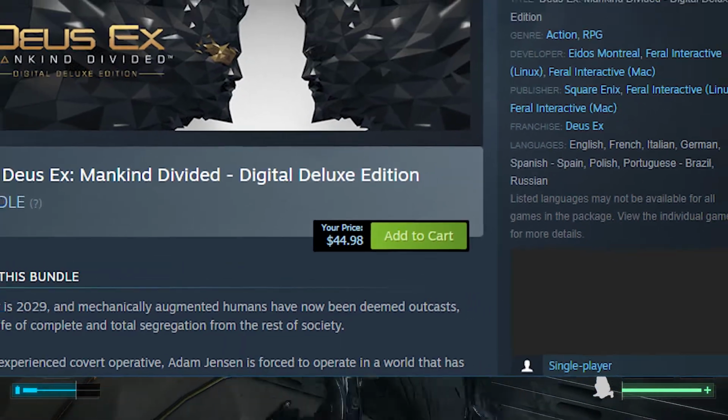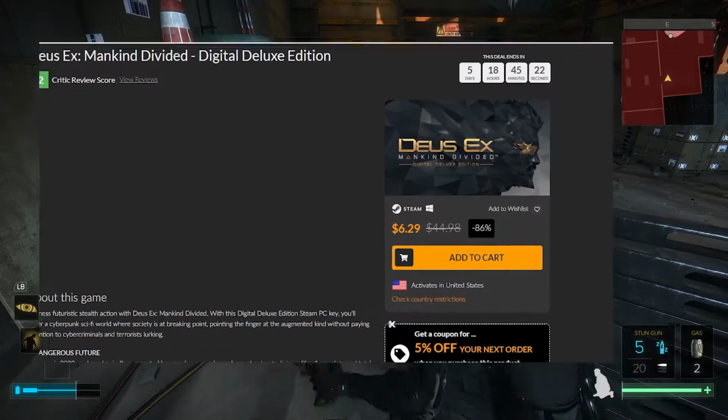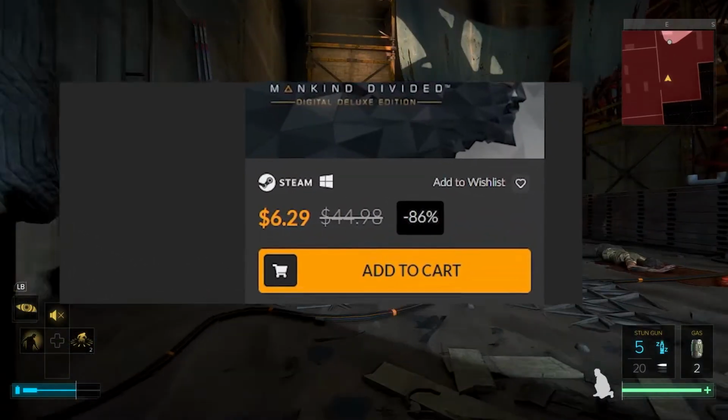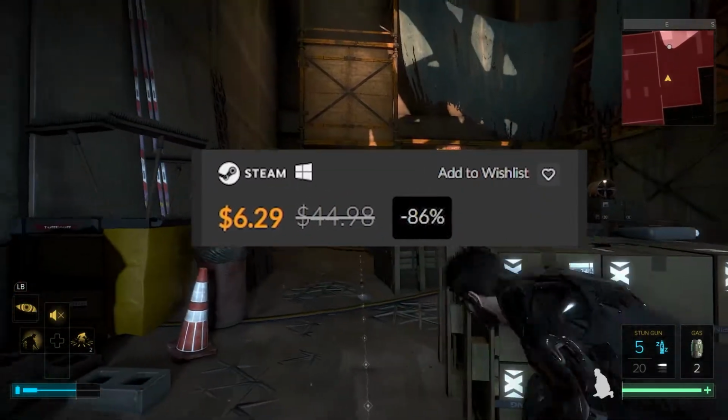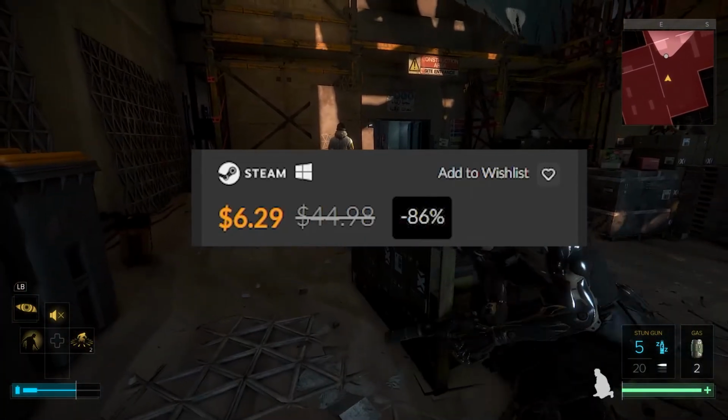$45 for Deus Ex Mankind Divided at this day and age? Guess I'll just buy a key of the exact same game for just $6.29 and use it on Steam because it's totally legit. I'm not being ironic, it is legit.